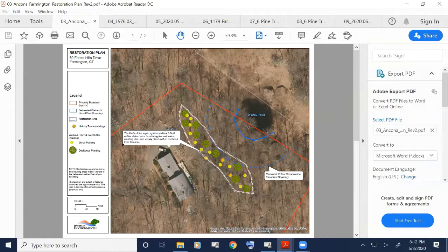So the motion is to accept the plan with the understanding that the existing leach field will be located, and that there may need to be some minor adjustments to the plantings based on the leach field, and that's it. And the acceptance of the proposed 50-foot conservation easement boundary, which they've already agreed to. Okay. Is there a second?